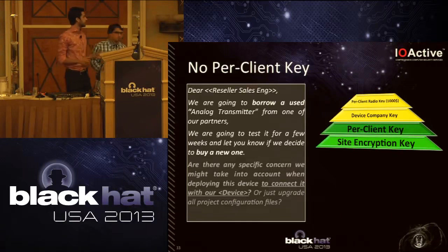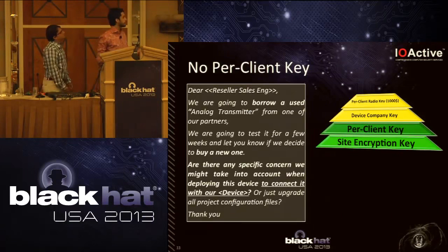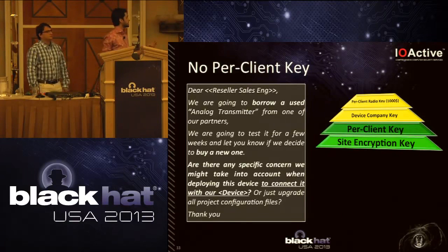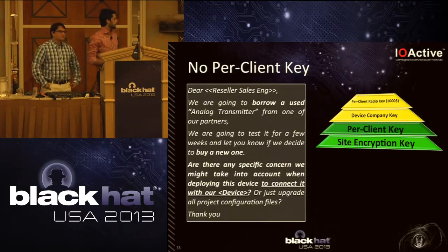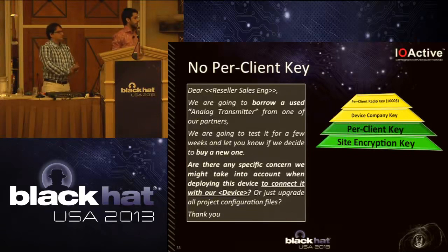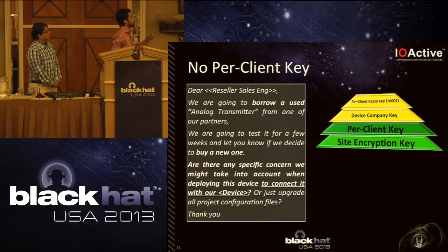So what we knew at that time is that they were using a site encryption key that is weak because it's just 4 bytes. So we wanted to know if there is another key that could make it very difficult to attack, because if we bought the devices and this per-client key was set, we couldn't exploit the weak site encryption key, because there would be another level of protection.